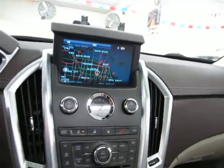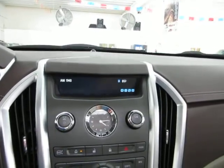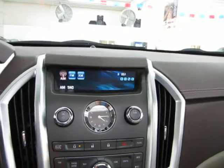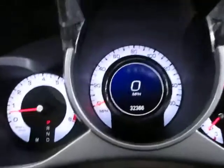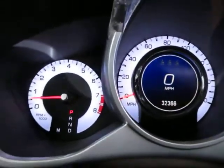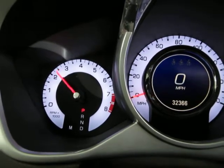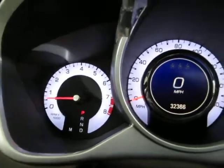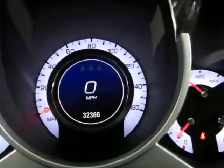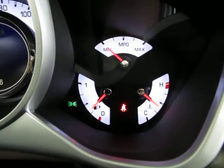Let's start off with the screen. You can retract the screen by pressing here. We'll leave it on for the video. Okay, so the car has 32,366 miles. As you can see right now, the car is running. I'm going to rev the engine. The reason I'm doing that is just so you can see the car is running and idling perfectly, and that there is no check engine light on, no airbag light, no service engine soon, no maintenance due, nothing like that. The only light that's on is the seatbelt light, because I'm not wearing my seatbelt to shoot a video.